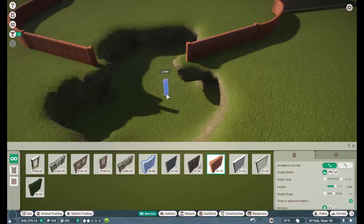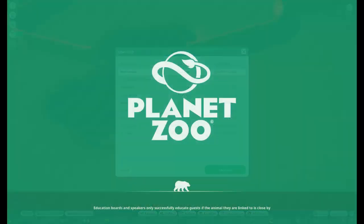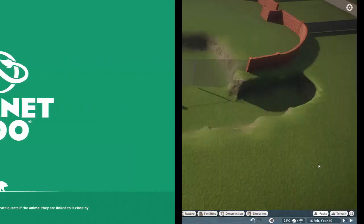Now, the question is, are these paths going to reconnect? Looks like we are having hitbox issues. This might take me a few attempts. Like I said, I've never actually done this before. Let's go back real quick and see what we can do.